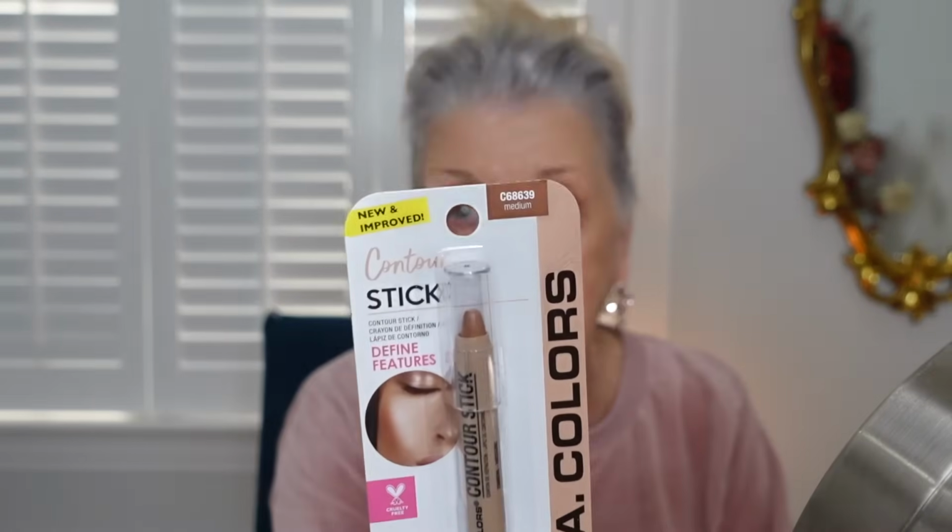I did get this LA Colors New and Improved Contour Stick, and this is in medium. Ooh, and this was the lightest they had in my store. I could have cheated and gone to a different store, but that's not how I intended to do this tag. I'm gonna, yeah, I can't do it.